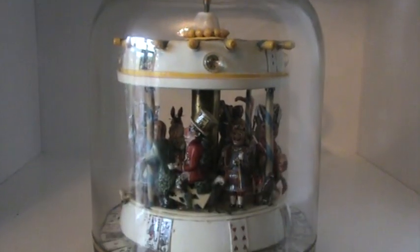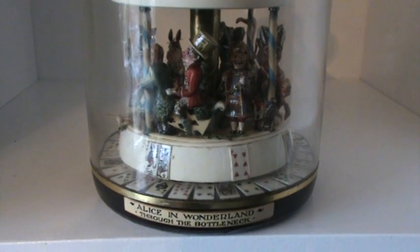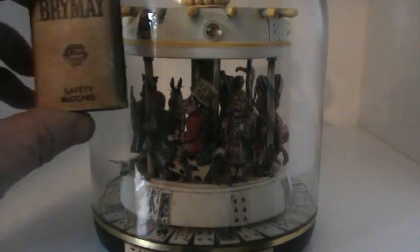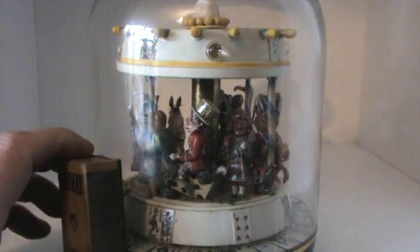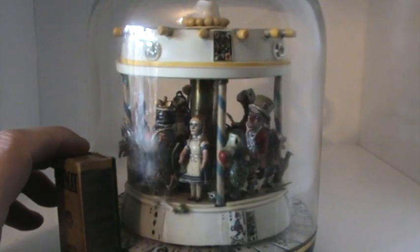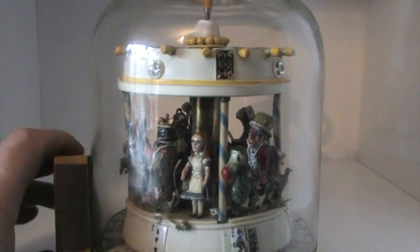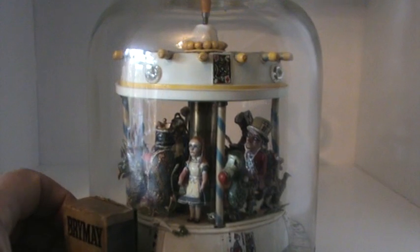Now the remarkable thing about this model is that, as it says, it was magnetic, and my grandfather used to place this matchbox to the side of it. As you can see, we have a little bit of movement there. Unfortunately not a great deal anymore. I think all the parts have seized up.